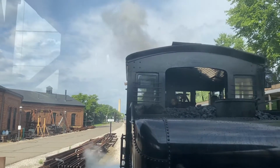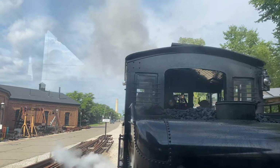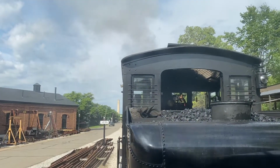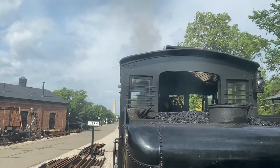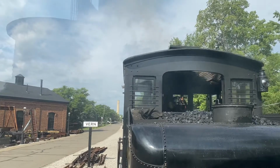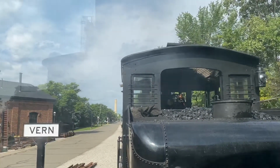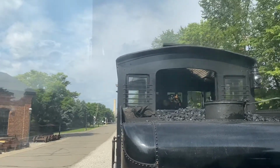Third building on the left is the Detroit, Toledo, and Milwaukee Roundhouse. Originally built in Marshall, Michigan in 1884. Reconstructed here at the village in the year 2000. It's one of the last buildings to be reconstructed here. It was actually built from salvage material that they picked off the ground in Marshall. They used the blueprints and photographs to reconstruct the building.